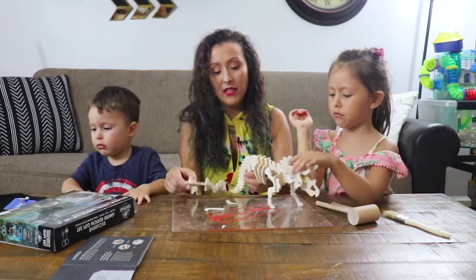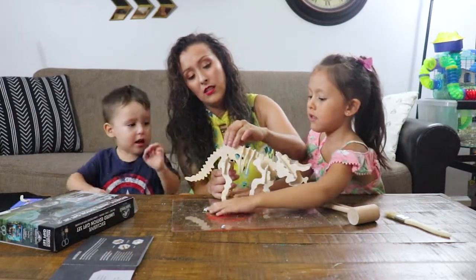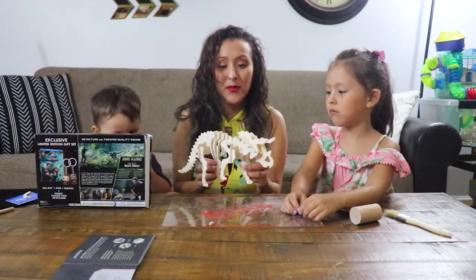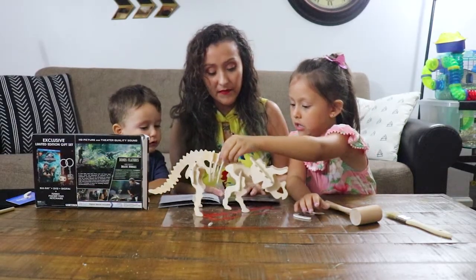And now I'm going to do this part right here. And two pieces. And over it goes. Okay. Look at the dinosaur. What kind of dinosaur do you guys think it is?